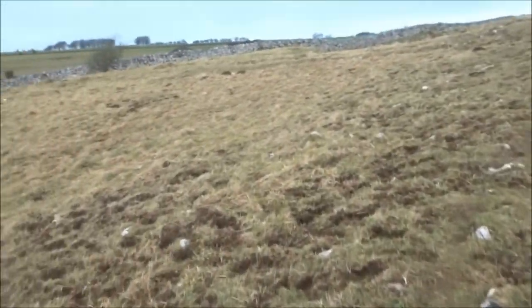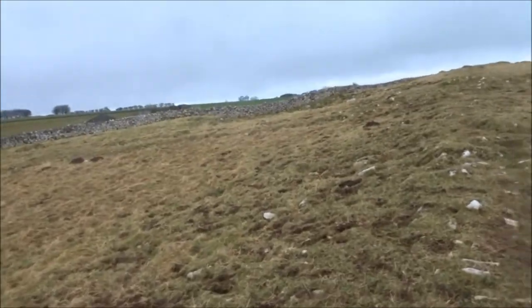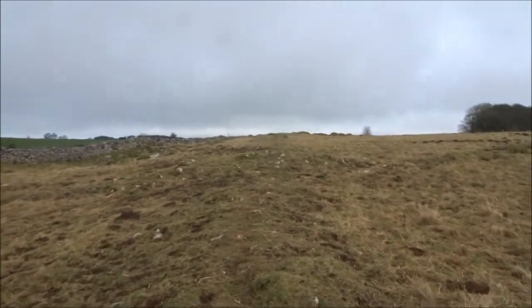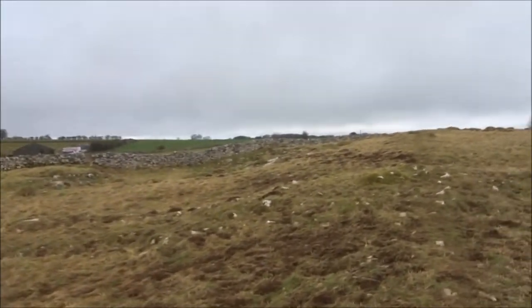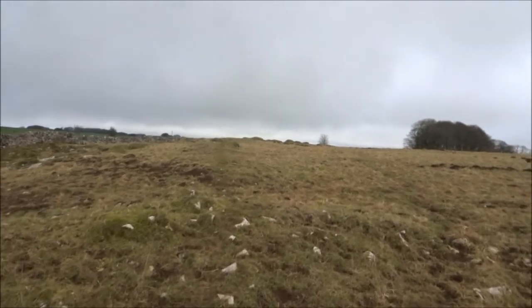So I'm going to follow this one round. I've just had a piece of chocolate. That's the only thing I've eaten, apart from a couple of sweets. I'll have another piece in a minute. So I'm following this rampart around.